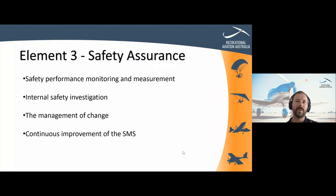Now, one thing that we have seen in terms of management of change, and we do regularly see this in occurrences, is where a school might have, for example, bought a new aircraft type online. If you've had, in the past, a Jabiru and you've gone to a Foxbat, for example, there's going to be a number of differences in the operation of those two aircraft that are going to introduce new risks to your organization. Are your instructors current on the aircraft? Are the students current on the aircraft? Have you done a bit of a gap analysis to identify what the operating differences between these two aircraft are?